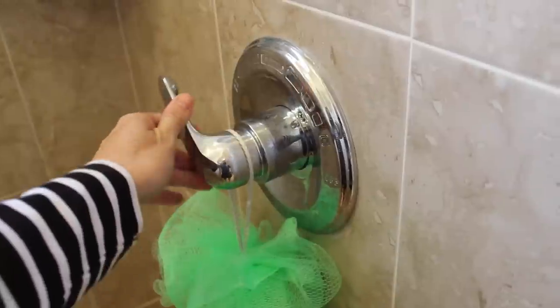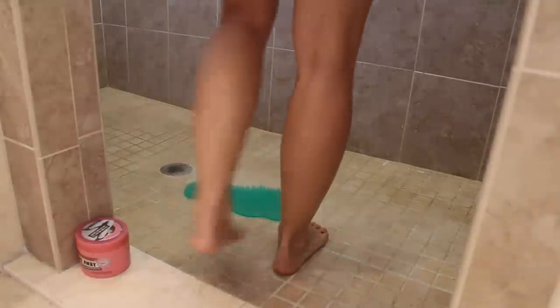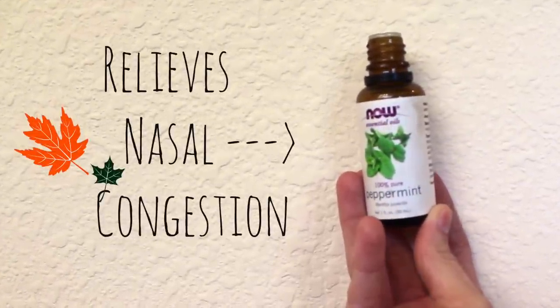When you're ready to take a hot shower, place the soother on a ledge and top with 5 to 6 drops of your favorite essential oil. The scent will travel through the shower, helping to clear up congestion.